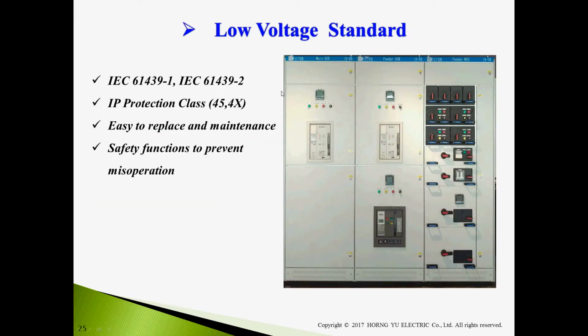Okay, next one would be the low voltage standards. We follow the IEC 61439-1 and 2 and the IP protection classes 4X, 4A, and 45. Each unit is an individual module, so it can be pulled out and replaced very easily.